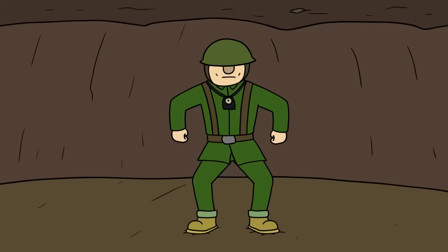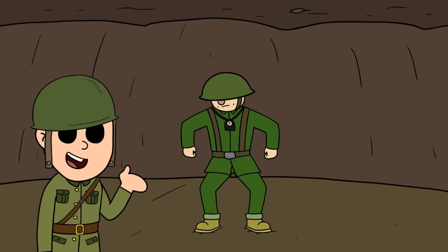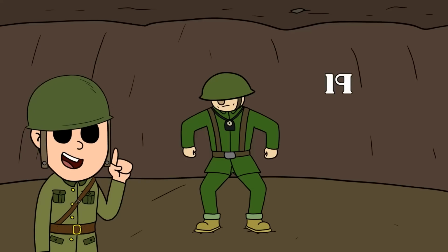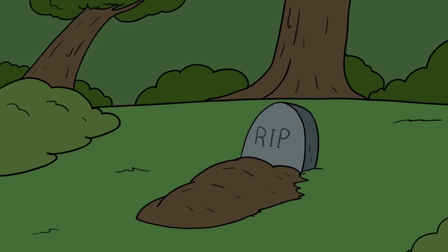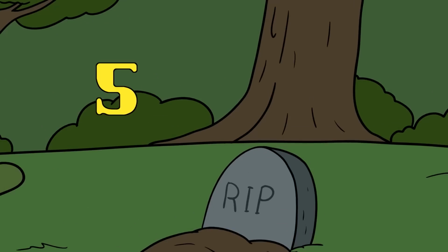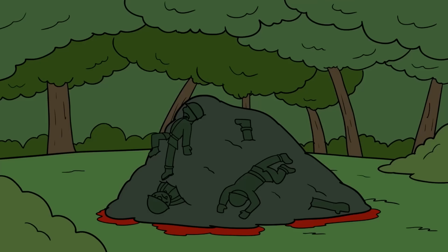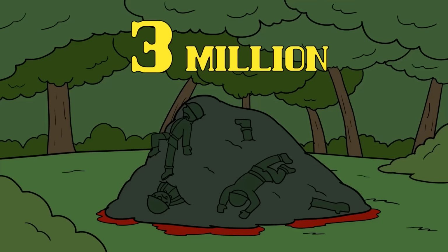Tunnel rats were usually men in their late teens or early 20s. The average age of soldiers in the Vietnam War was around 19 to 20 years old. The average age of the soldiers dying was about 22 years old, and about 58,220 US soldiers died in the Vietnam War, while the total number of casualties was about 3 million.